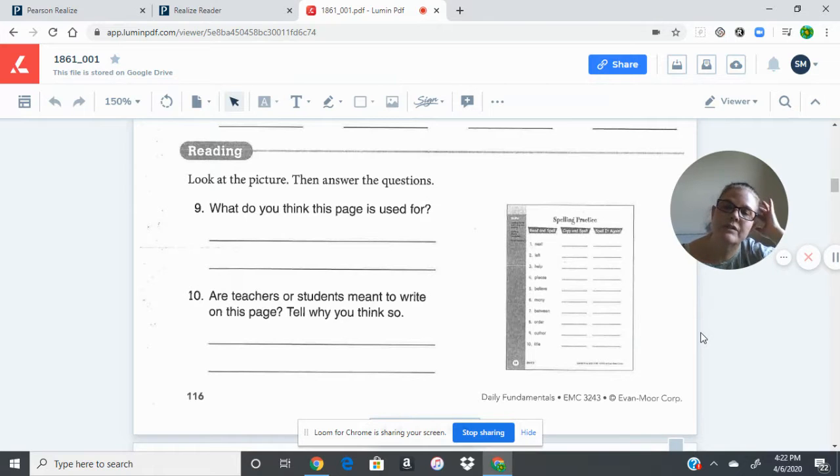On the reading portion, we're going to look at the picture here. It says spelling practice and then has a list of words and then some activities we have to do. So what do you think this page is used for? I think this page is used for, and then explain. Number 10 says, are teachers or students meant to write on this page? Tell why you think so. So a complete sentence again. I think teachers are supposed to use this page because, or I think students are supposed to use this page because.